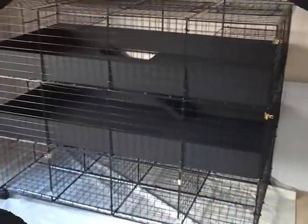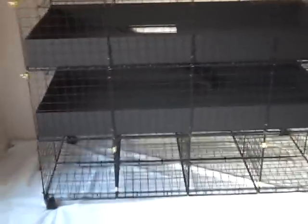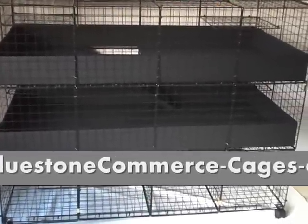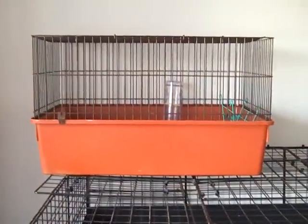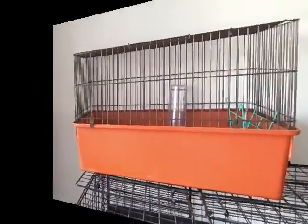Now admittedly, this is a very large cage. At Bluestone Commerce, this is one of the largest cages we make. It's meant to hold about 6 guinea pigs. And so we make a variety of cages, and you can certainly get a smaller one than this. But a point I'd like to make is we don't make any that are this small. We just consider this to be an unhealthy environment for your guinea pig.